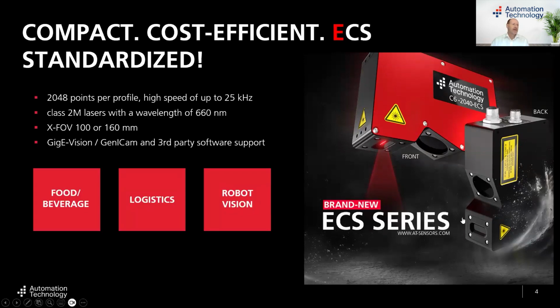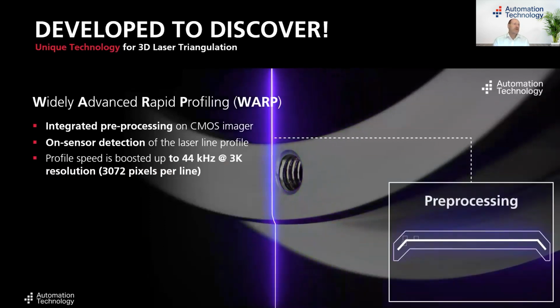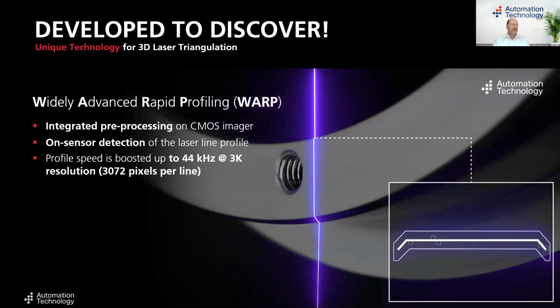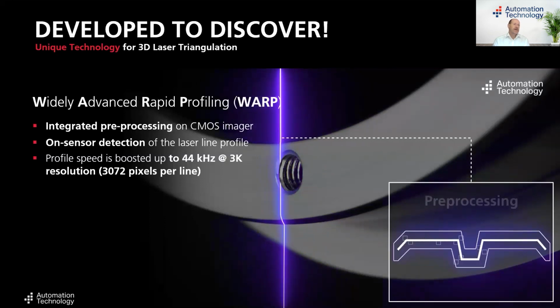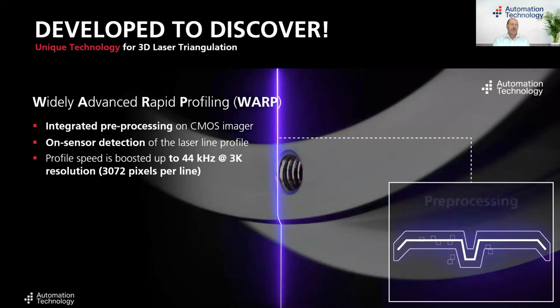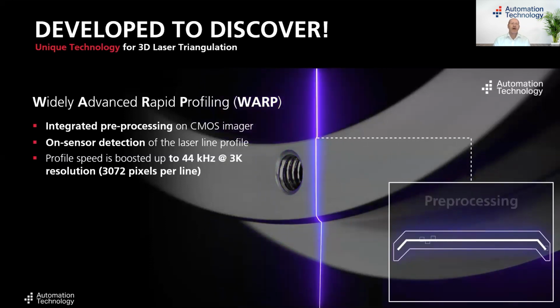And then I go directly to the high-end level. Last year, we launched our new imager developed by AT. It's called the C6 3070, with 3070 pixels. And if you look to the standard, normally a 3D sensor has an imager, and you transfer the complete image, meaning all pixels from the imager, to the FPGA.